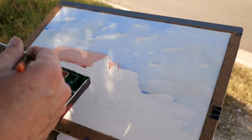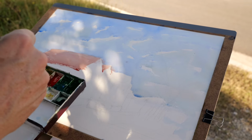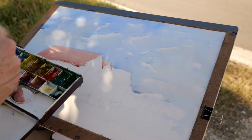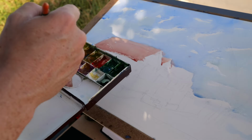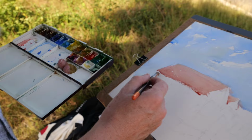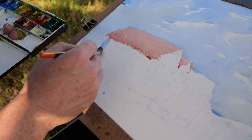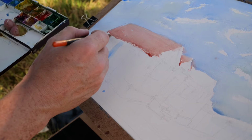Right, okay, so now I'm going to work on the slightly shaded side of the house, and it's less shaded than it was, and I'm going to use a bit of cerulean blue here. I love that colour. I want to make it slightly different from the sky as well, so make sure it's a different cerulean, a different colour from the sky. So pop that in.